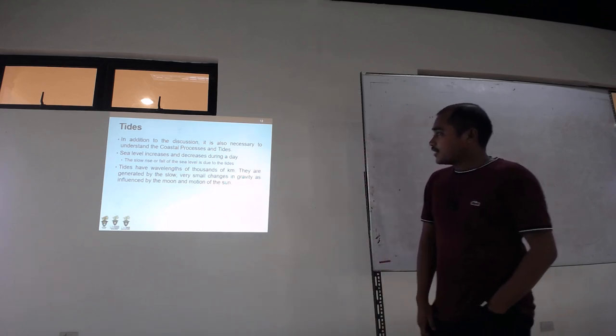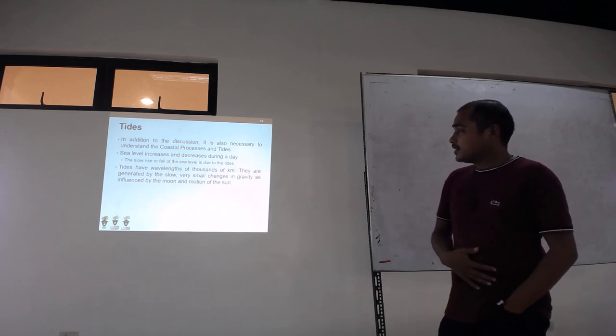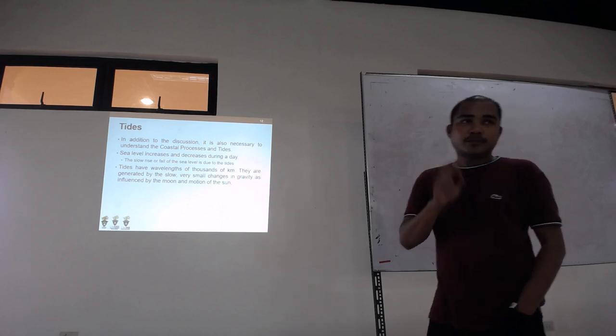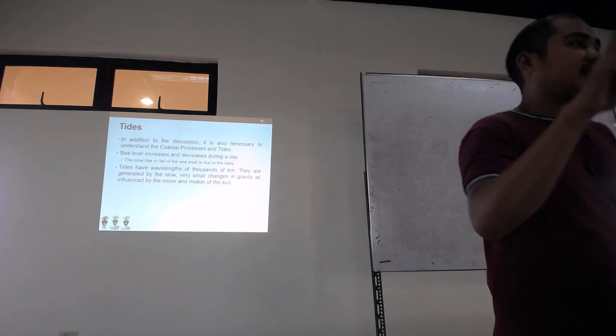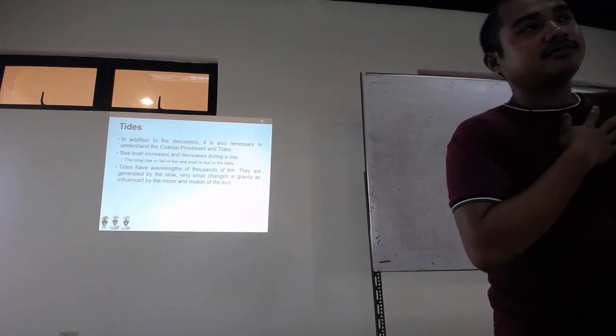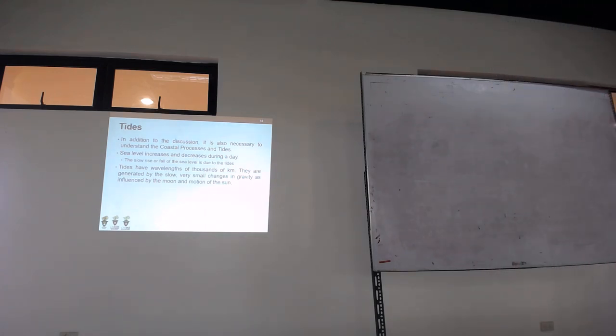And it is also necessary to understand the coastal processes and tides. Sea level increases and decreases during a day. So normally, in one location, there should be two low tides and two high tides. You can see this in the calendar, twice in one calendar.